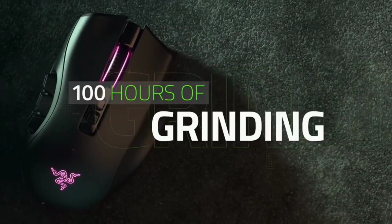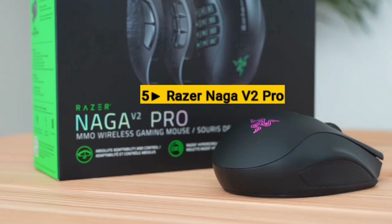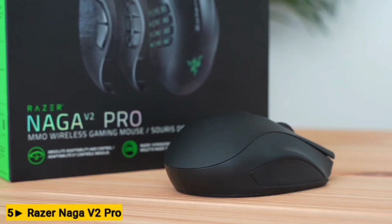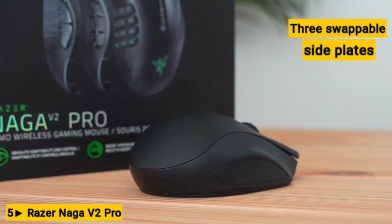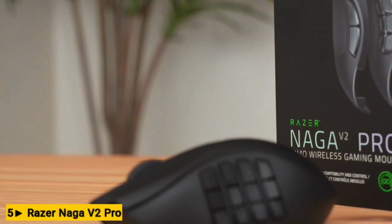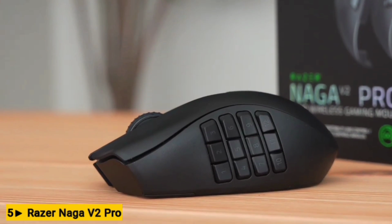Now let's get started. Number 5. Razer Naga V2 Pro, the most versatile gaming mouse. The Razer Naga V2 Pro picks up where the original Pro model left off. 3 swappable side plates offering button configurations suited to a massive range of genres, making for an incredibly versatile device. Though this isn't going to be one for those to dip in and out of everyday play.